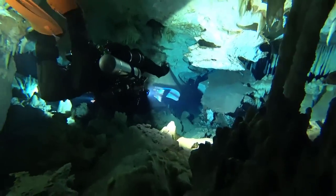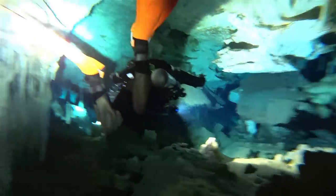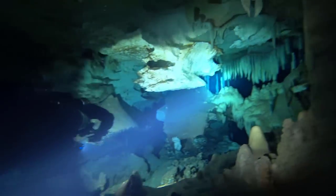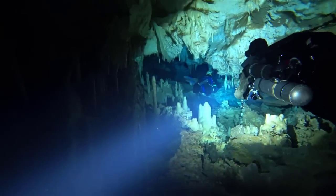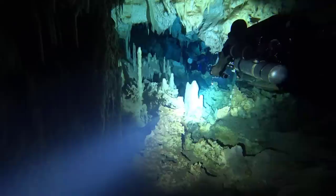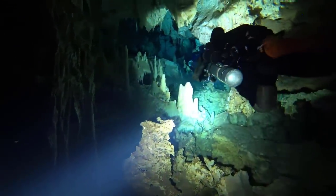There's the Jaws again coming into view. From the back, I think. I think we swim around it at this point. A lot of these features, you navigate around them, and then you can see them from the other side. The draperies on the top left. More cave bacon. More cave bacon, yes. I need to start calling it cave bacon.